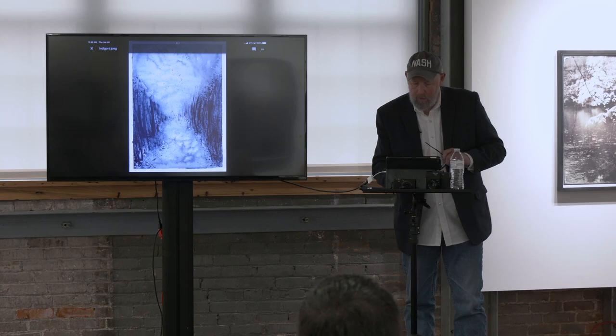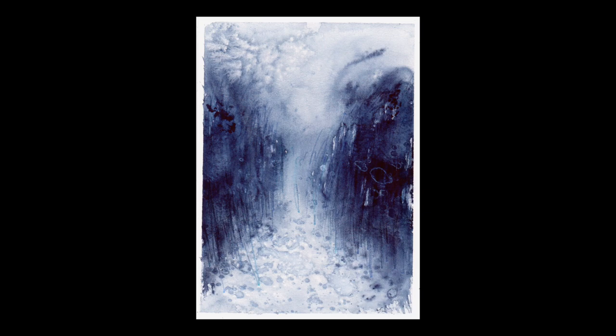Then this series just started into doing this kind of perspective. Because I'm always fascinated with these ditches and creeks and canals. So this is kind of inspired from that.